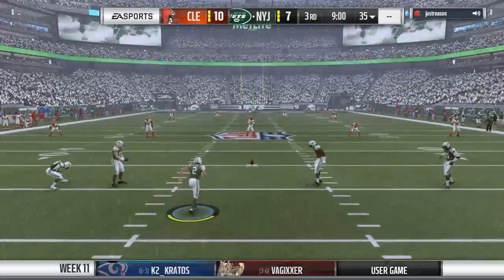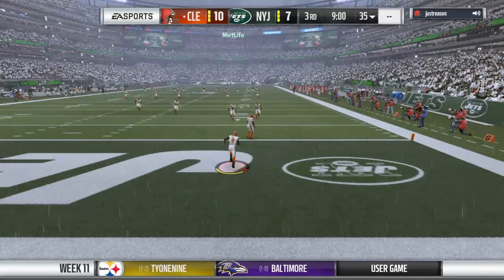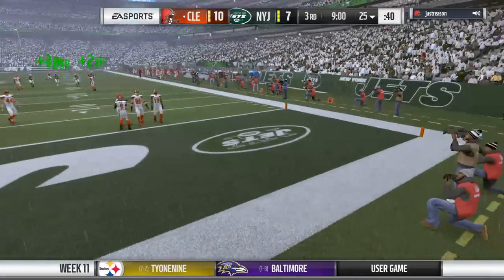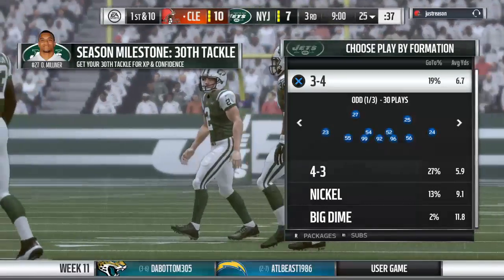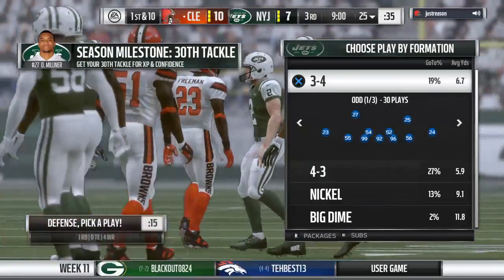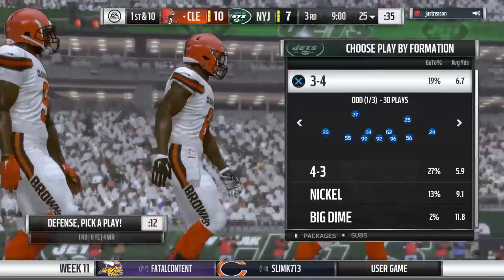Both teams appear ready for the fight ahead, and we resume action here in quarter number 3. And this will not be returnable. It's out of the back of the end zone for a touchback. Here's the Browns offense now getting set to start off this third quarter. They have the lead. Now they'll be looking to extend that lead.